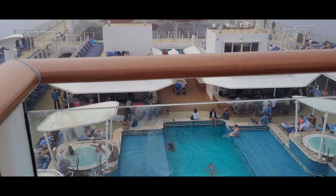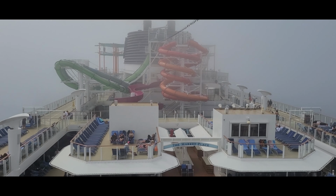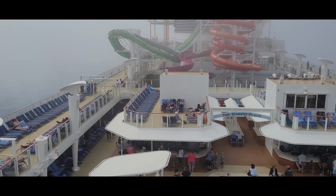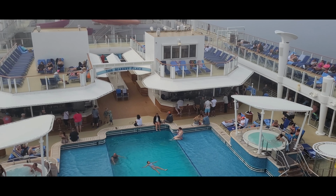Now let's head outside. Here is your main pool area, and it's overlooked by some water slides. Lots of seating. Even though it was a cloudy day, everyone seemed to be enjoying the pool or jacuzzis.